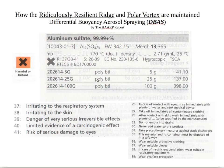Aluminum sulfate. Again, it's harmful or irritant. The risk profile 37 through 41. Irritating to the respiratory system, irritating to the skin. Danger of very serious irreversible effects. Oh, that sounds nice. Limited evidence of a carcinogenic effect. Limited evidence that it causes cancer. Risk of serious damage to eyes. The safety statements are 26 to 39.